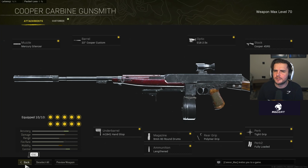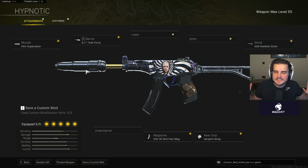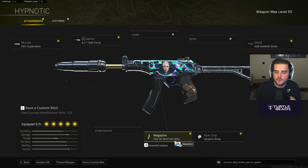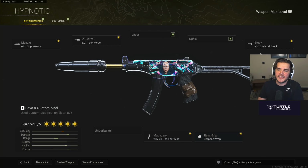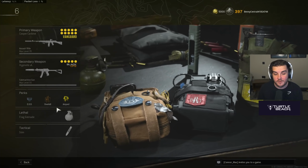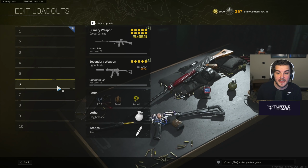Like if you're using the Bren all the time, you're going to get bored a bit more. And then it's the OTS-9. If you're playing standard Battle Royale, it's still one of the best submachine guns in the entire game. Groove suppressor, 8.1-inch Task Force barrel, VDV 40 round fast mag, Serpent Wrap, and the KGB Skeletal Stock. Still love using it. EOD, Overkill, Amped, frag grenade, and the stim. But yeah, don't underestimate that setup at all.